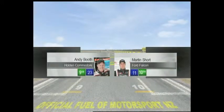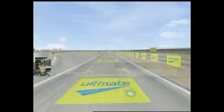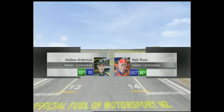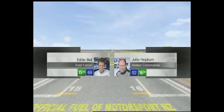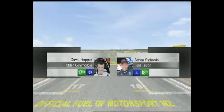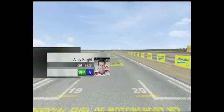Then we go back to Andy Booth and Martin Short from grids 9 and 10, 11 and 12 start for John Penny, and a good effort from William Bamber. Filtering through, we've got Andrew Anderson and Nick Ross. These boys know how to turn it on when they need to. Followed very closely by Eddie Bell and John Hepburn. Yeah, Eddie Bell disappointed with his run here at Timaru. We go back to David Hopper and Simon Richards completing the grid lineup after an engine change.